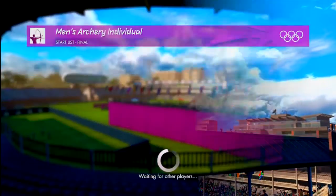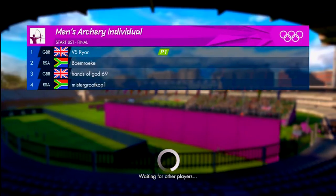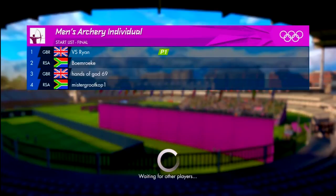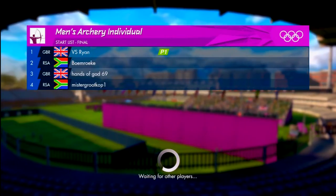Good afternoon, welcome to Lord's in St John's Wood in London. This usually is the home of cricket, with the magnificent old pavilion, the Long Room, and it's the home of the Ashes. But for the London 2012 Olympics, this is the home of archery.